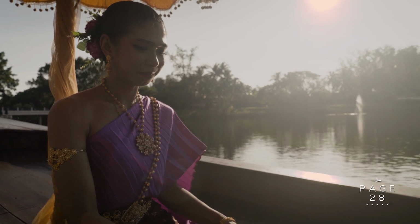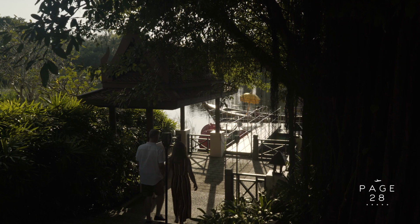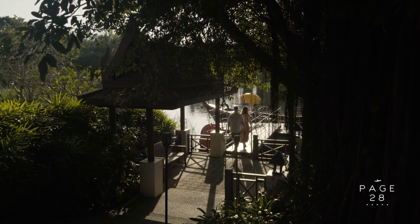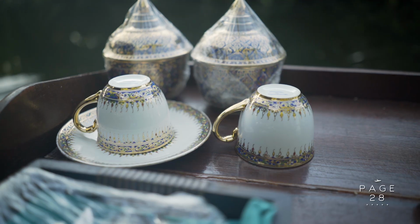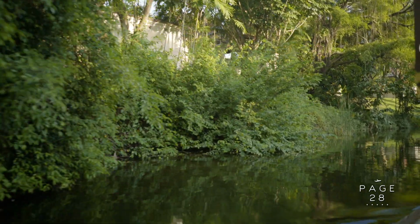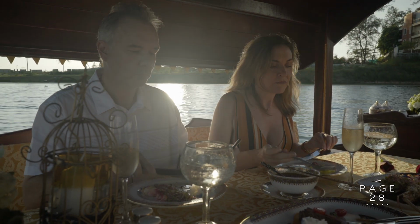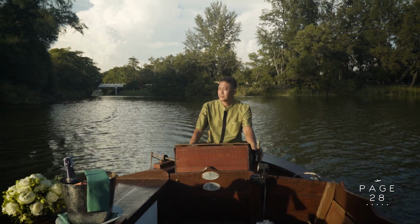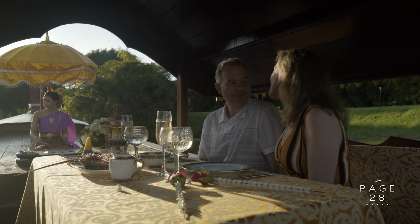The Saffron is a very intimate, romantic experience. This is a one-of-a-kind gourmet dining experience. As you're touring around the lagoon, you can really see how beautiful this property really is. If you are on your honeymoon, if you are celebrating an anniversary, or if you just want to show your romantic side, then this is perfect. This is really for you.